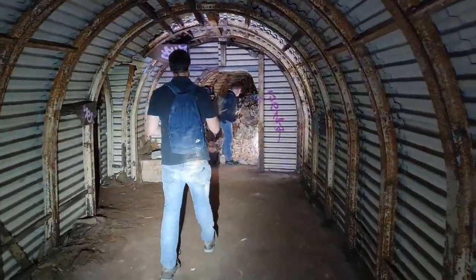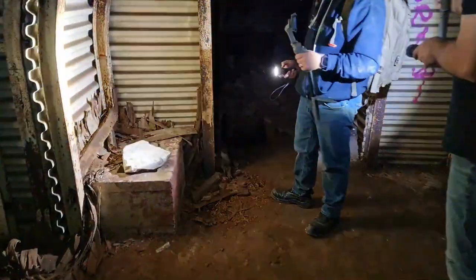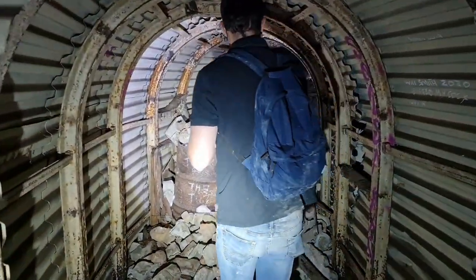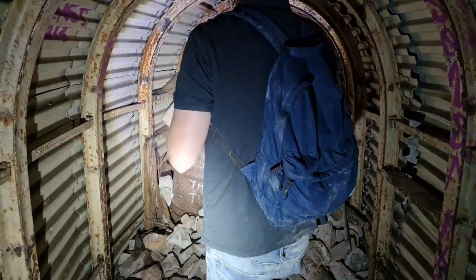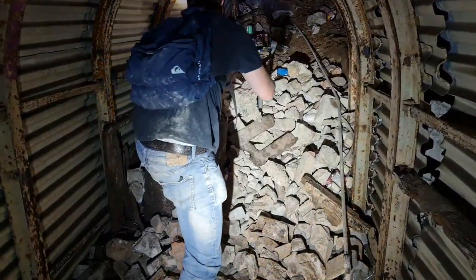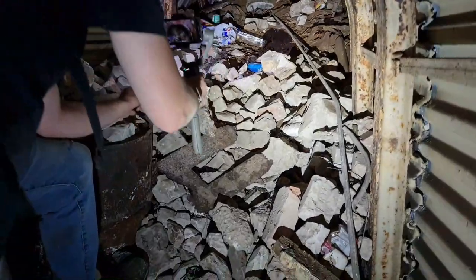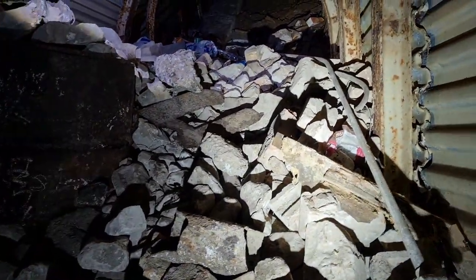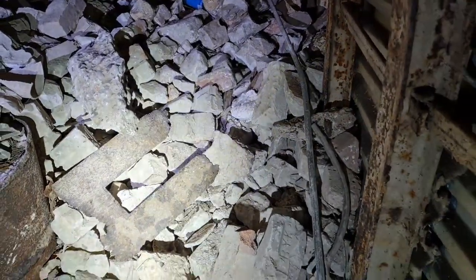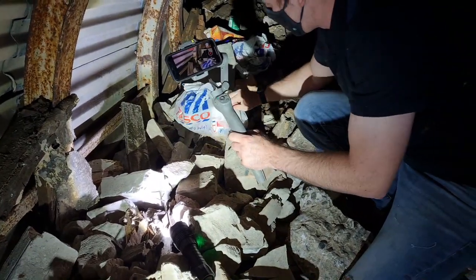I'm not going up there because I know one of us is going to slip. If you look up there, it's metal and everything. Old Tesco bag as well. Check out these relics, guys. They're pretty much all the same, aren't they? The way they're backfilled, I think they just piled in anything they could. Yeah, scrap metal. Actually, I'm going to have a look at this.